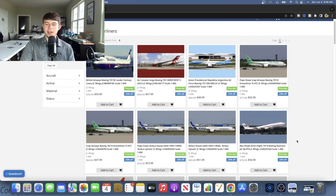Out of Dubai, a Emirates Flight Boeing 747-8. Very cool to see that. Alpha 6 Papa Foxtrot Alpha. And then the Airbus house livery, flaps up and flaps down once again. Iraqi Airways Boeing 787-8 Dreamliner, Yankee India Alpha Tango Charlie. Good looking aircraft, like that livery. We have a flaps down version as well.